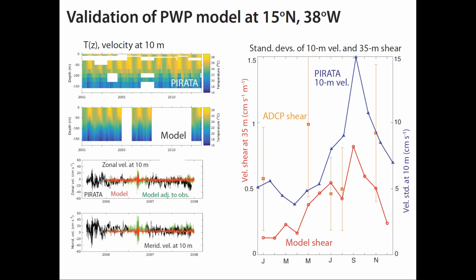And so this shows some validation of this model, the PWP output. So the PIRATA temperature is shown here on the top left, and then from the model is shown below, and you can see good agreement generally between the two. And then velocity, we have velocity measurements at 10 meters from this mooring, so we compared them to the 10 meter velocity from the model, which is shown in red. And the model actually underestimates the variability of the velocity at 10 meters. It's pretty clear. The black line is the observed velocity.